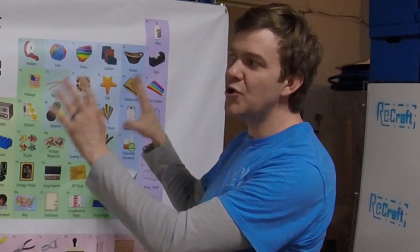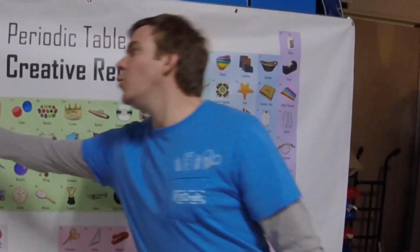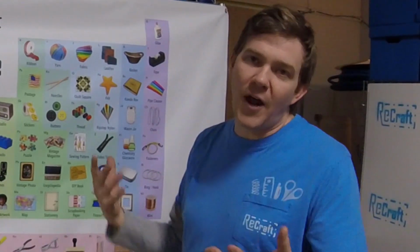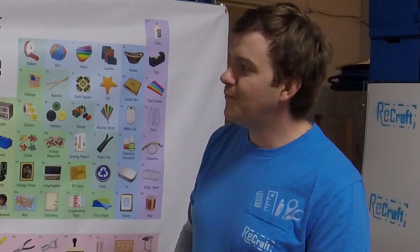Thrift stores don't usually want these kinds of things. So what do we do with them? We throw them in the junk drawer. We say, hey, I don't know what this key goes to, but maybe we can use it later. I've got that one wheel off that chair that doesn't work anymore. Maybe I'll hold on to it. I don't know what I'm going to use it for.